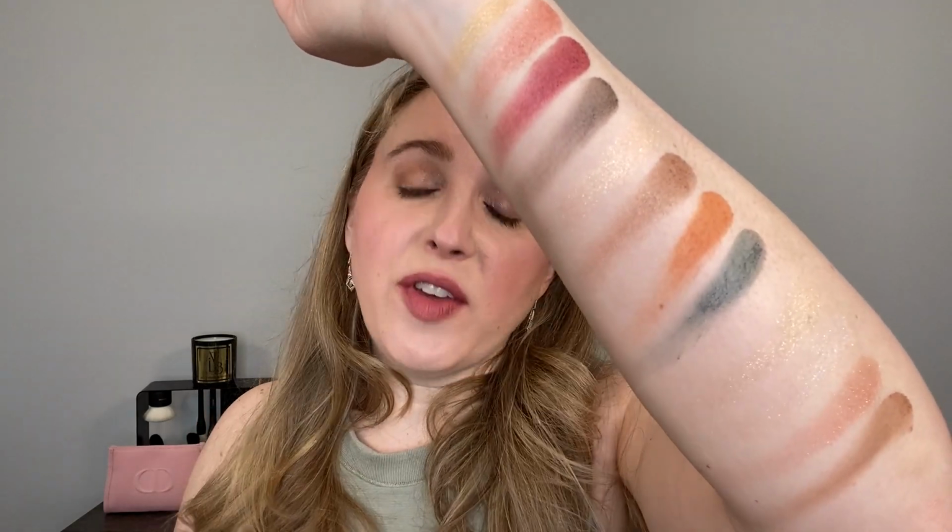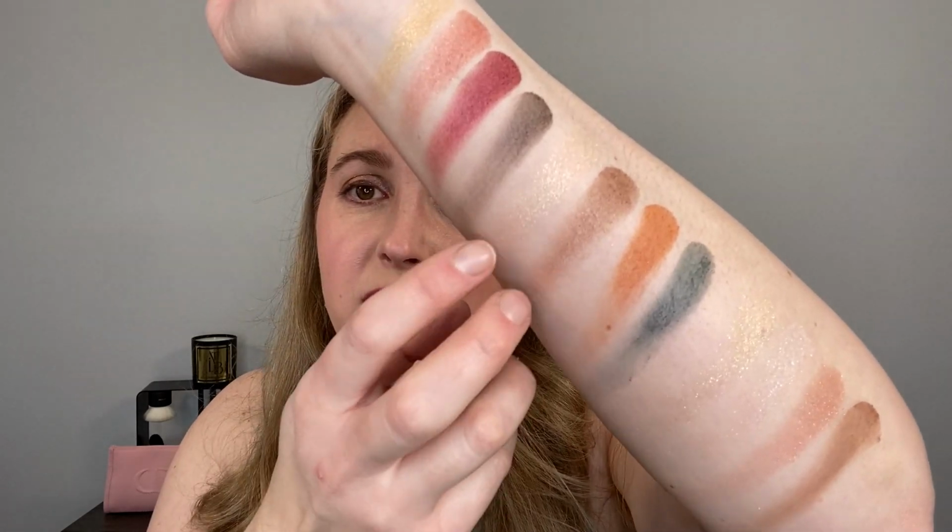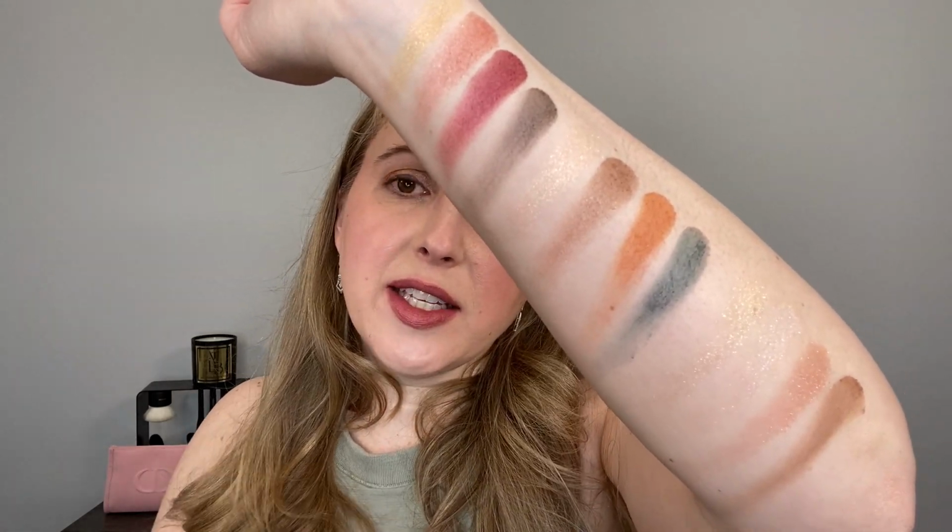The 08 is my favorite of these 3 quads. This brown shade I could just wear every day. Just these two, you know, light, everyday, easy look. I love just these two together. I love all 4 of them.